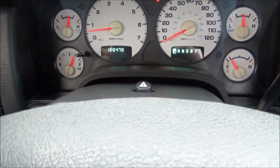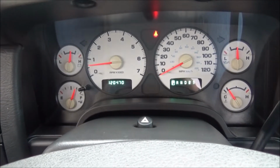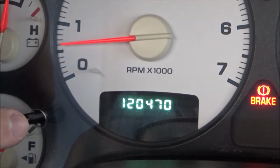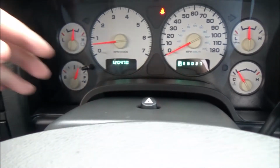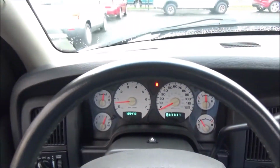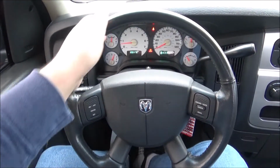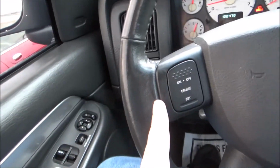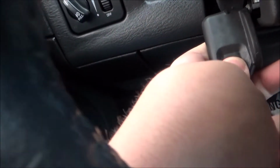The instrument cluster houses 6 analog gauges, including your tachometer, speedometer, fuel gauge, temperature gauge, charging voltage gauge, and your oil pressure gauge. With this button you can toggle between odometer and trip. On top of the steering column is your hazard light switch. It has a 4-spoke design, leather-wrapped, multifunctional steering wheel. On the top 2 spokes, you have the controls for your cruise control. And this is a tilt steering wheel.